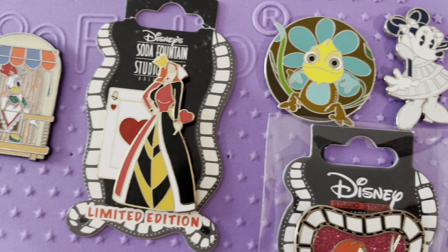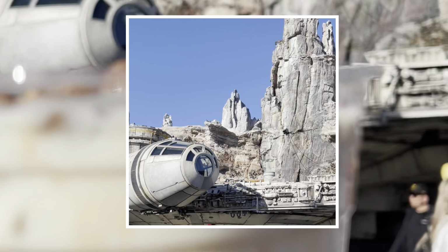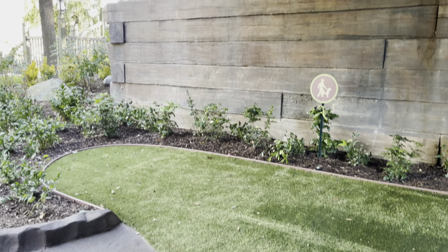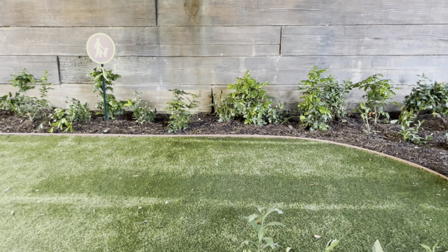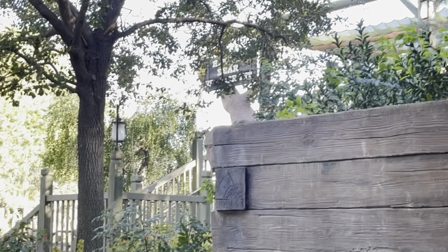Here's a closer look of the pins I ended up trading for. My favorite has to be the Splash Mountain one. And of course, I needed a coffee break and had to get my favorite coffee. So we're walking towards Winnie the Pooh area. We've noticed a new spot at Disneyland. Is this still Galaxy's Edge by Hungry Bear Diner? Right there. Pretty cool.